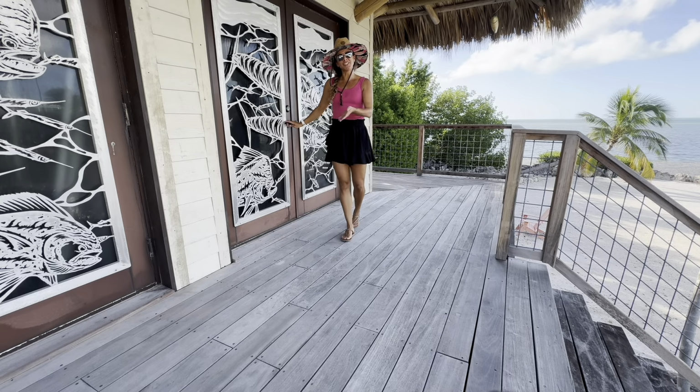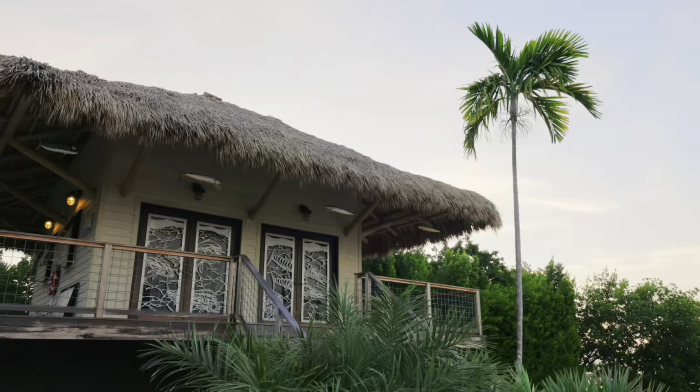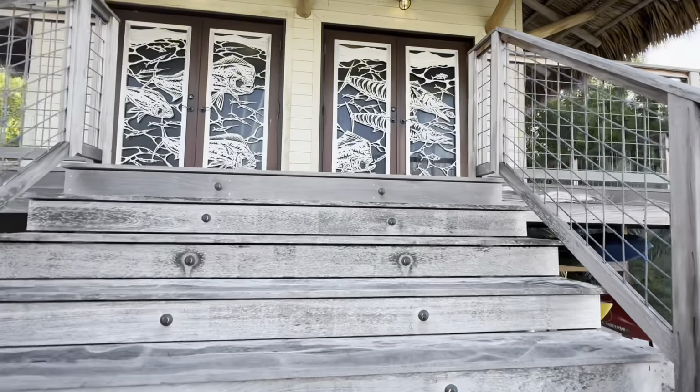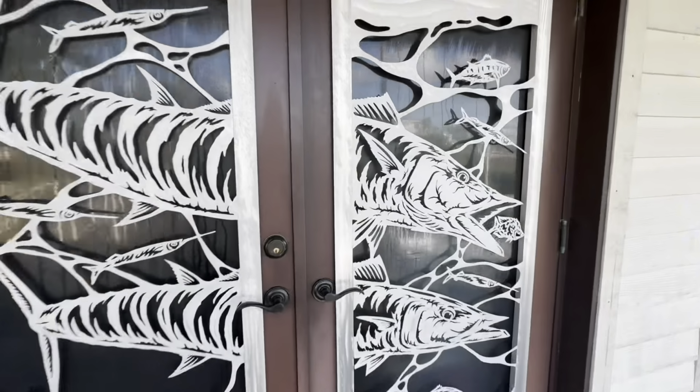And today, I would like to show you around the bait shack. Fun fact, as the owners were building this property, they decided to name the whole estate Bait Shack Estate after this building that encompasses all things fishing.